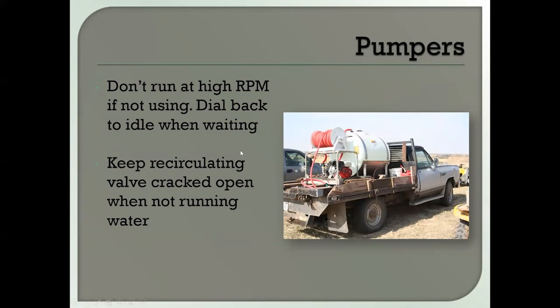A couple other things that I've seen as problems the last couple of years is when you're running your pumpers, if you've got these engine driven pumps, if you're just sitting around in a holding pattern, not actively putting water down either on a fire or wet line, dial back the RPMs on your pumper unit. Don't have those things going full blast all day long. One, it's probably not great for the pump or the engine, but two, you're just wasting gas. So if you're in a holding pattern, just dial back that throttle, let it idle. And then if you need to go again, all you have to do is push that idle up. You never want to turn off your pump, but you can just idle it, and that'll save you a lot of gas as well.